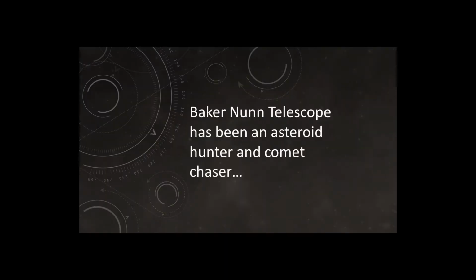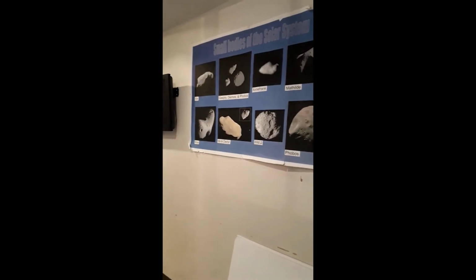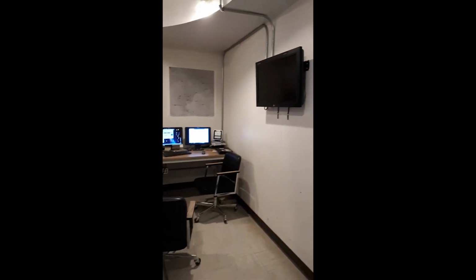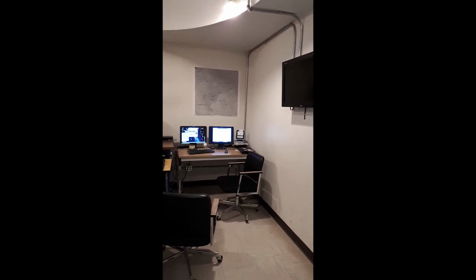The Baker-Nunn telescope is another light collector at the RAO. This is an unusual telescope because the telescope collects light with a wide field of view of the sky. The whole sky image shows us how much we can observe at one time. The design is perfect for observing moving objects in the sky like comets or asteroids.